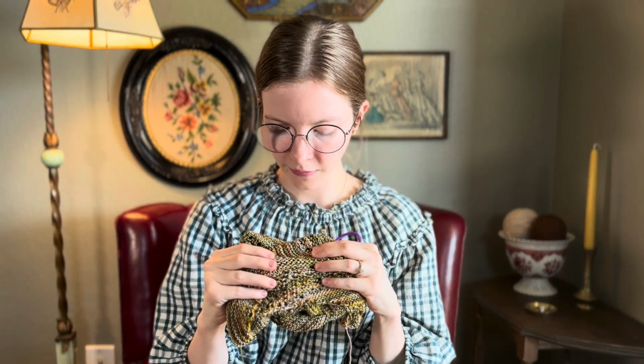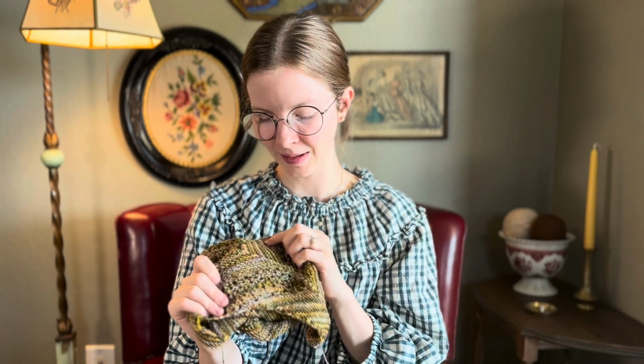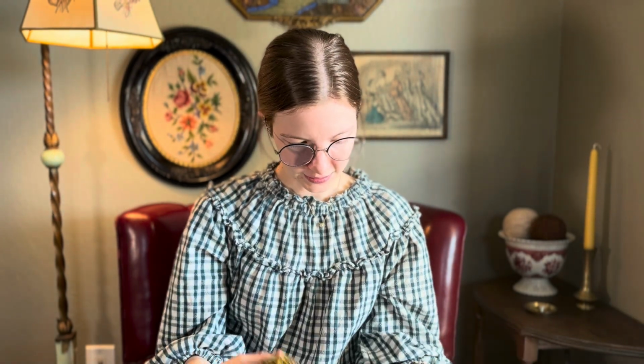So it's coming along. I love this. I love the Water Lilies 1919. It definitely looks like the painting. It's based on the painting, and it's lovely. And yeah, this is gonna take a while. I mean, I'm making good progress on it, but I don't know.